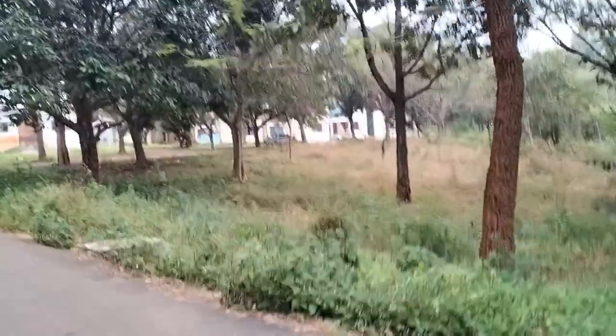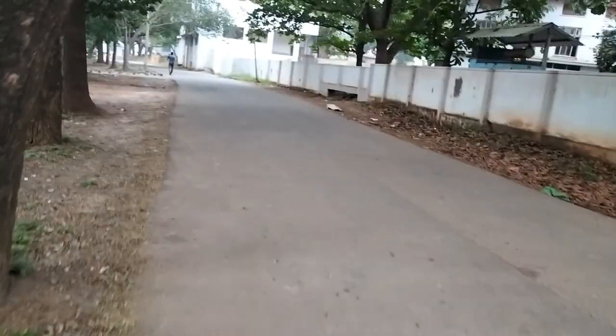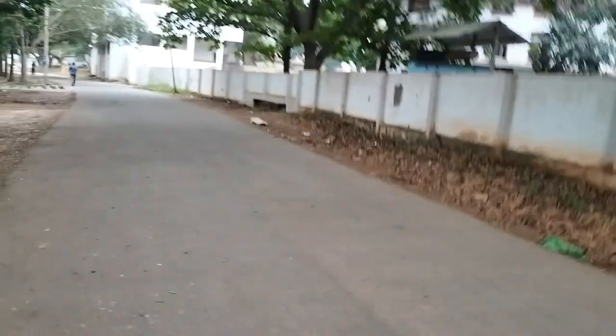See, that's my living place. That's my car, a Duster, white color. So we are so far from that right now. We are going to the opposite road. From here, I'm going to show you the college of KLE. So let's start going towards it.